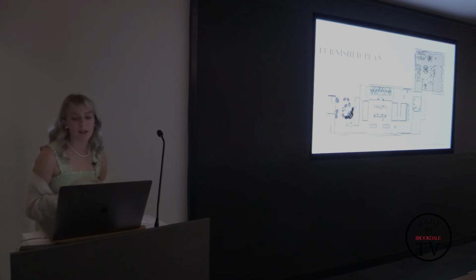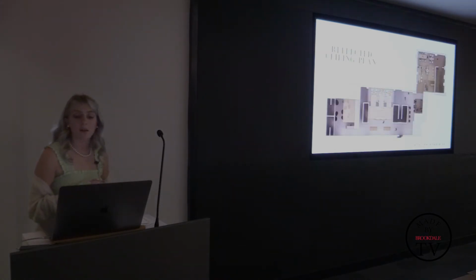So here's my furnished plan. I really wanted to keep it open more so. I didn't want a lot of walls. However, I did want a lot of almost horizontal views. So here's my door entrance. You can't really see the door because of the walls, but this is my door entrance. I really wanted to keep it as symmetrical as possible to allow the views to be parallel. And then here are my reflected ceiling plans. I have a bunch of teak beams that run throughout the entire hotel, which correlates with my design and what I was going for.